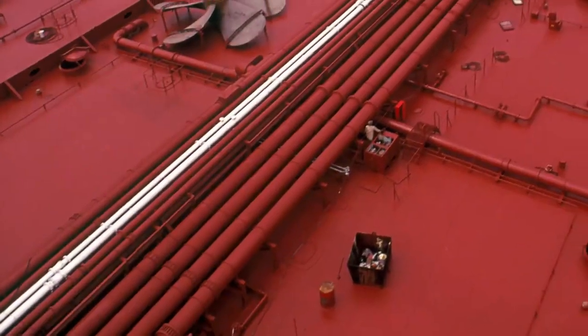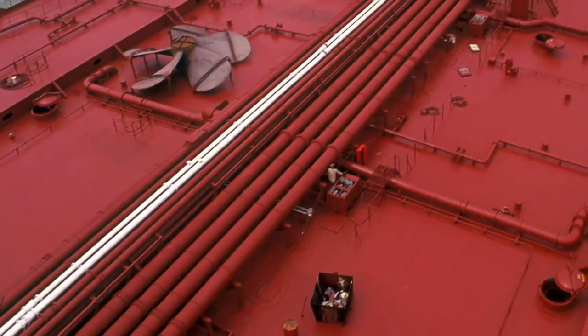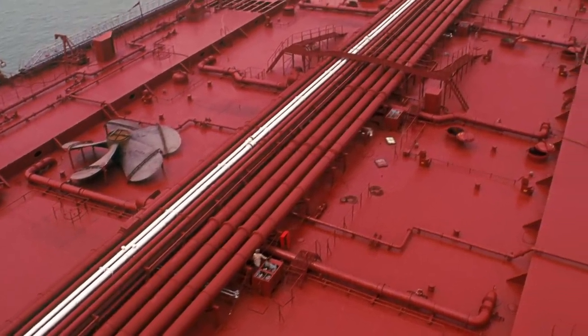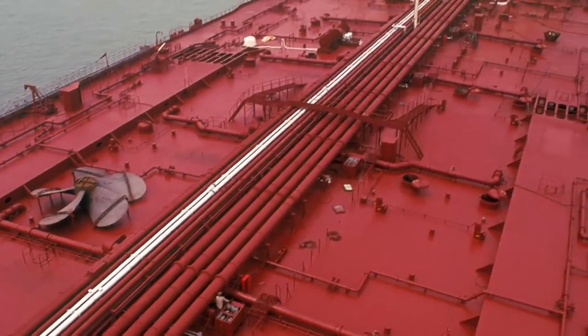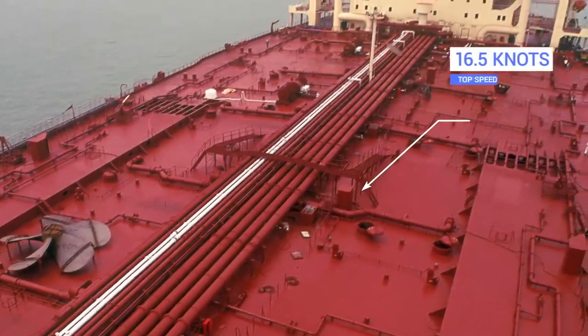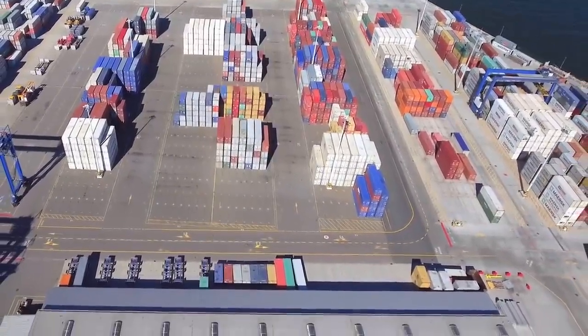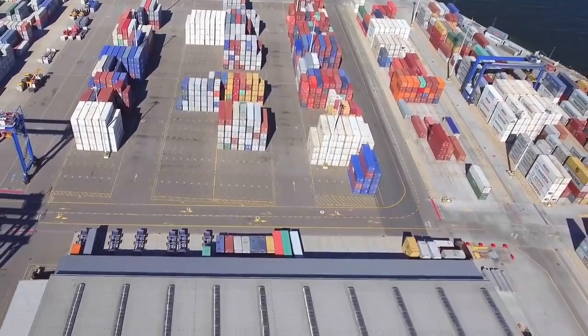Following a refit, it performed closer to how it was meant to and had 46 tanks for crude oil and an enormous 230-ton rudder and a 50-ton propeller. This allowed it to reach a top speed of 16.5 knots, which is the equivalent to 19 miles per hour, but had a turning circle of 2 miles and needed 5.5 miles to come to a full stop from that speed.